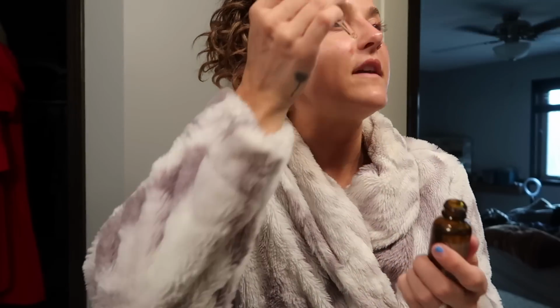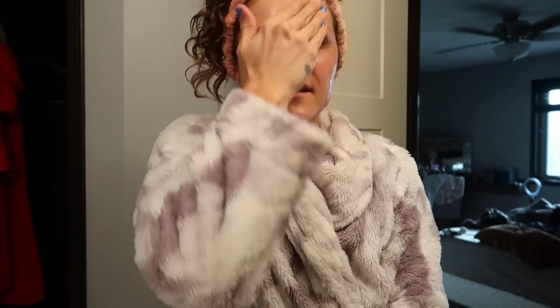And then for bedtime, I just use a little bit of this Cocoa Butter Formula Skin Therapy Face Oil. I just use a little bit. I just love a good oil at nighttime that I can just soak my face, let it get all the moisture it can. So great. Okay, and now while that dries, I am going to whiten my teeth.